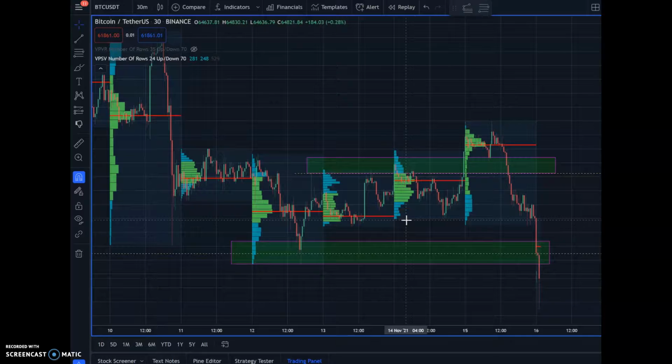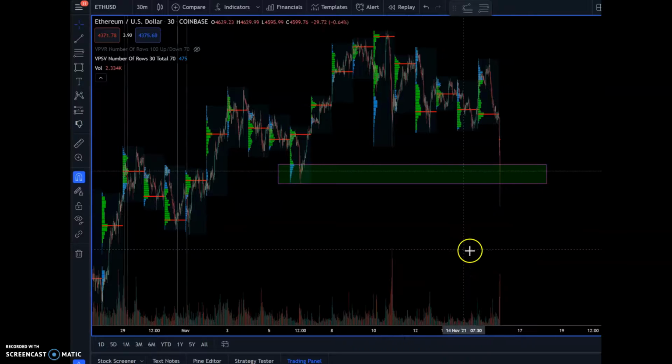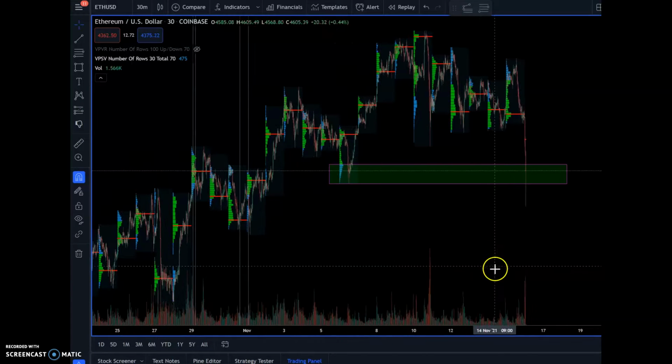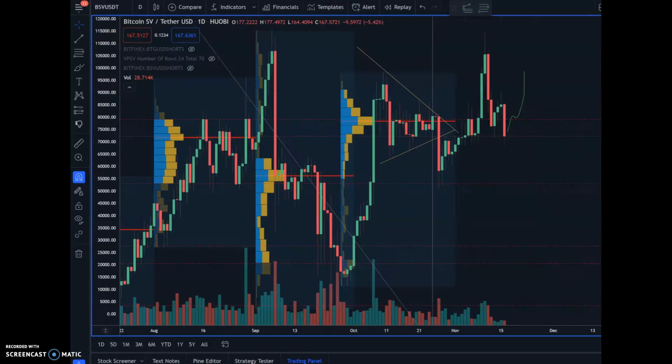Probably won't be doing anything probably the rest of the night unless it wants to. If it does want to keep going lower, I may try to pick up an extreme with some small size, one position probably only, but I don't know. More than likely won't do anything, but hopefully this BSV ends up snapping back up above that 172 and making its way back up. So that is it.